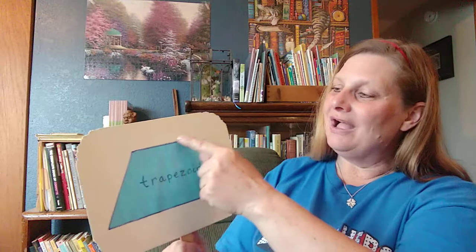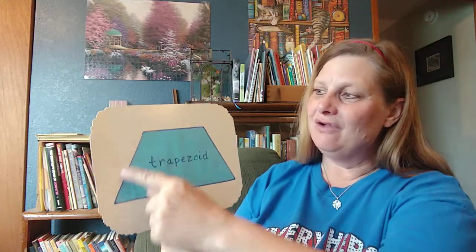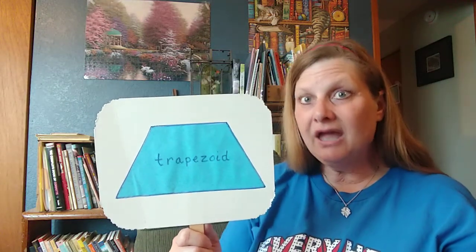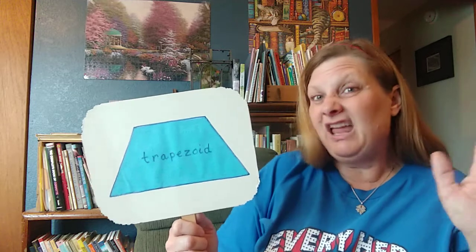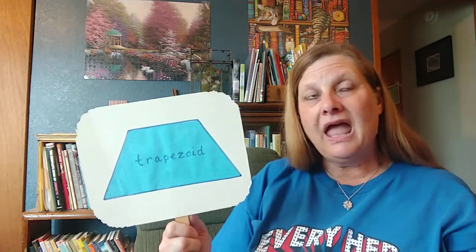I don't think that's the right answer. One, two, three, four. The trapezoid does have four sides. Kind of like the rectangle, he couldn't really decide what size he wanted his lines to be. Now, the square, he had it figured out. The square has all four sides the same. And then the rectangle said, long, short, long, short.